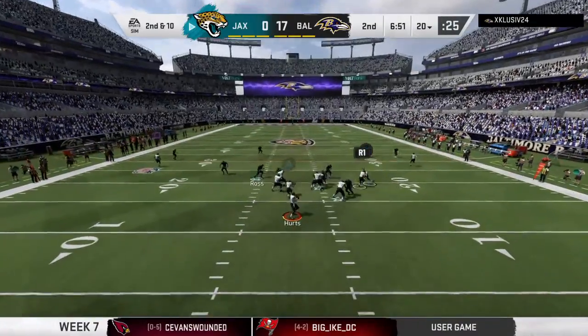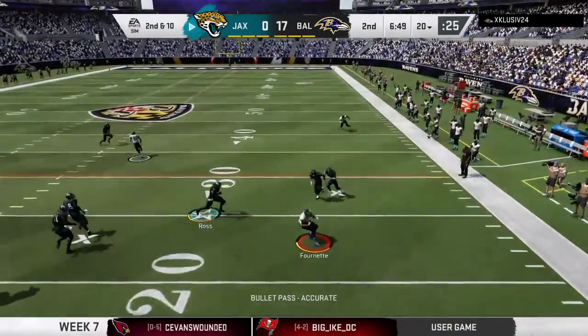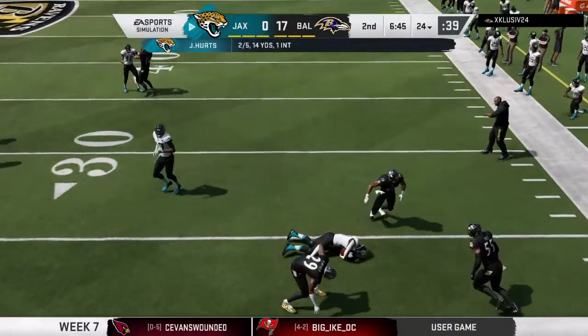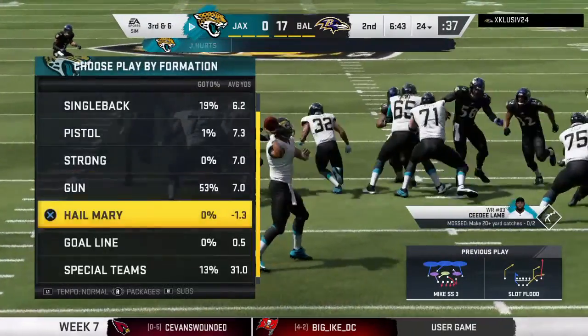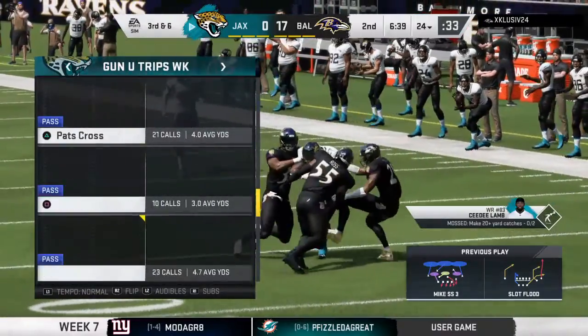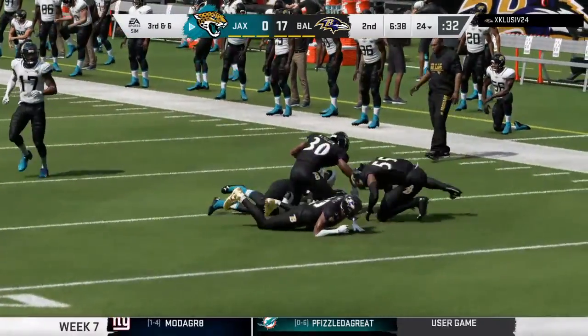Now he'll look to throw here on 2nd and 10. That's out to his running back, Fournette. And he's brought down at the 24 after a gain of 4. And we see another pitch and catch there to the running back. This position just continues to evolve.